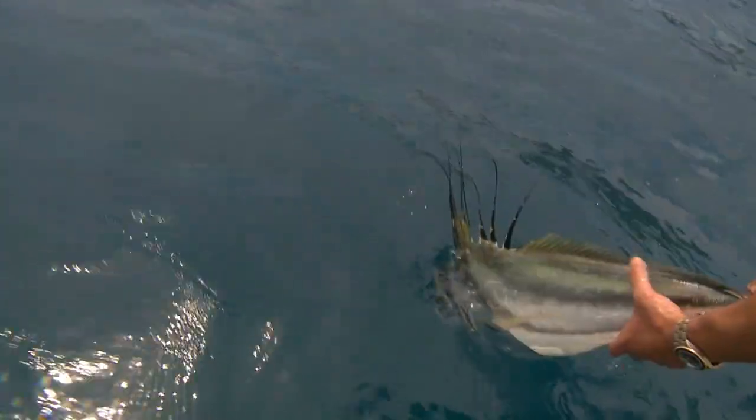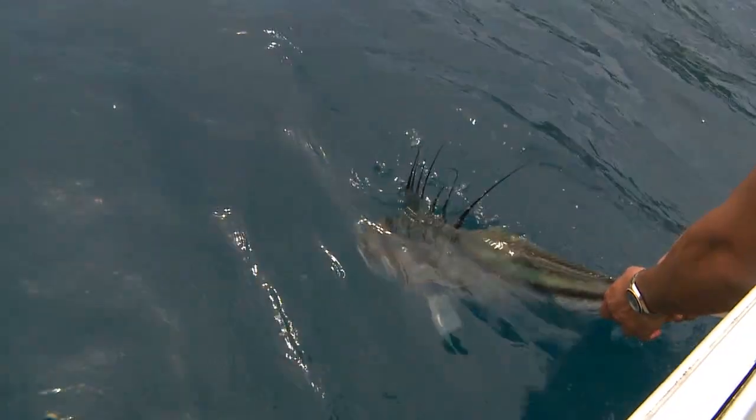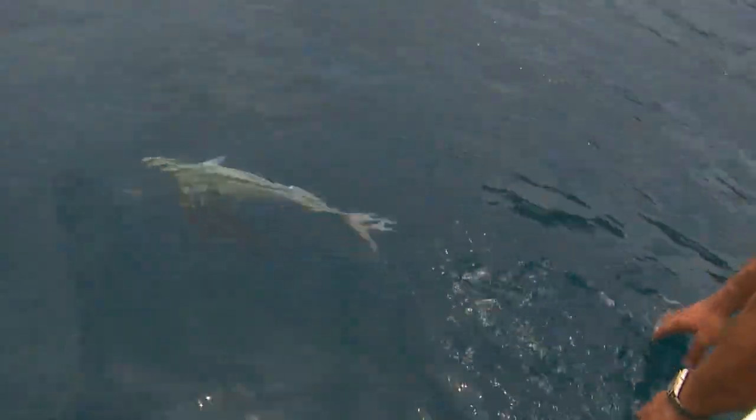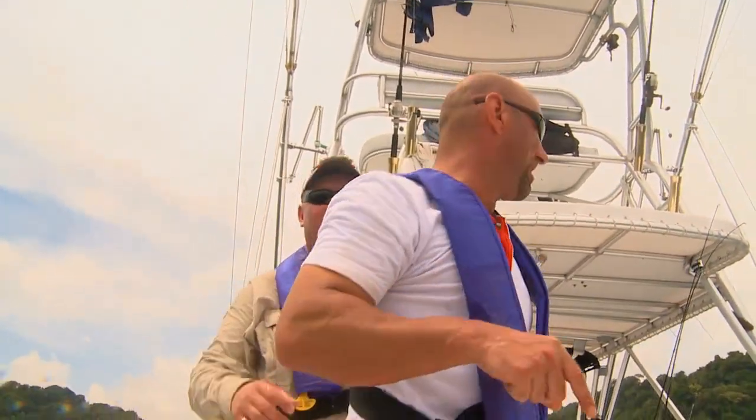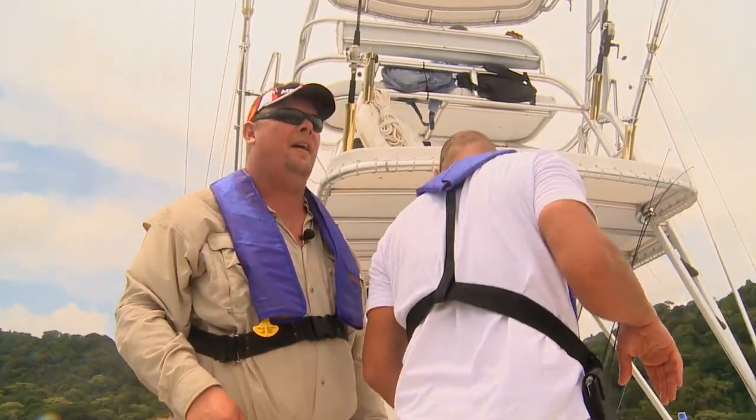Bud, are they strong or what? You think? Let him go. He's ready. And off she goes. That's what I'm talking about, baby. We just got an ass kicking, boys.